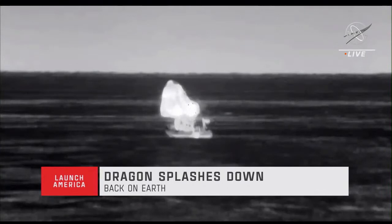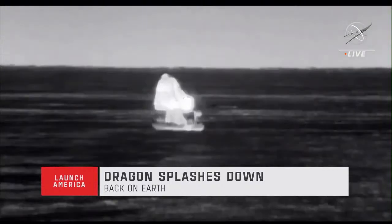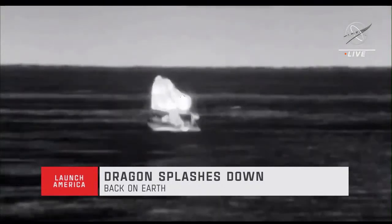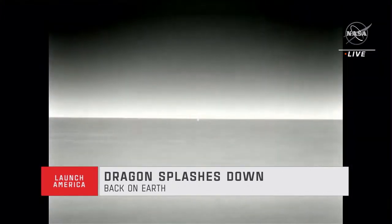Four astronauts of Crew-2, Shane Kimbrough, Megan MacArthur, Aki Hoshide, and Thomas Pesquet, now safely returned to Earth. Confirmation that the main parachutes have been cut, and you can see from the thermal imaging camera that the fast boats are already on their way to meet up with Crew Dragon Endeavour, now splashing down off the coast of Florida for the second time.